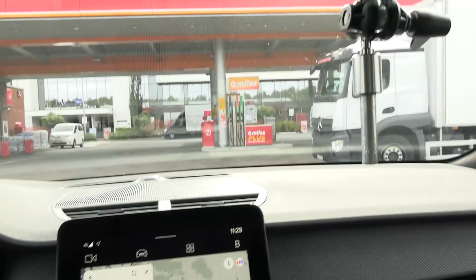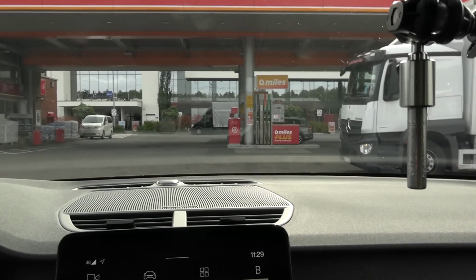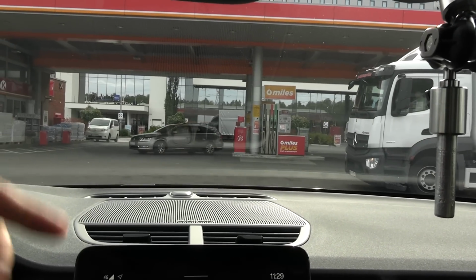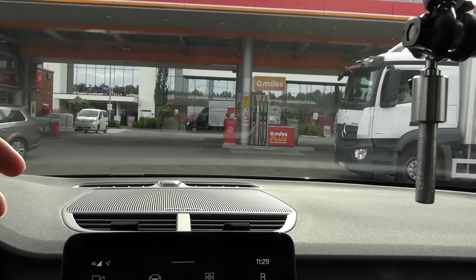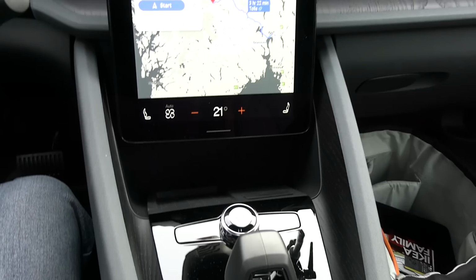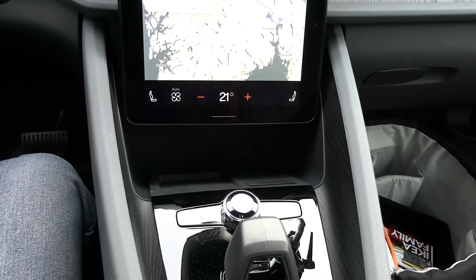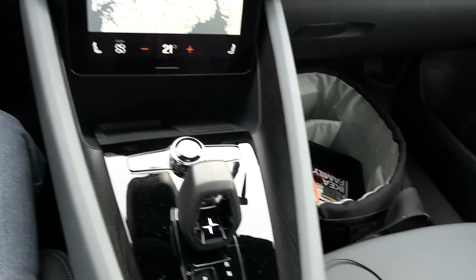Let's go inside. The camera will be filming here, and I will also be connecting the power to it so I can keep the camera running. Now it's going to be a little bit clumsy, but this also shows you that there's a limitation with this car, because there is no 12 volt outlet here to charge your stuff or whatever. But okay, we'll figure out how to do this.